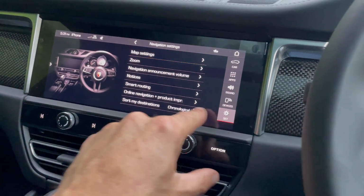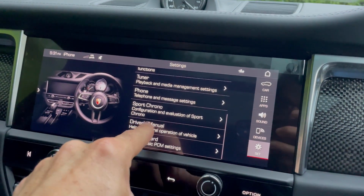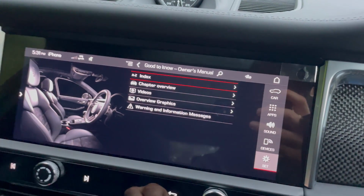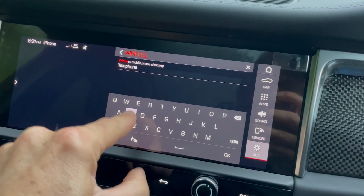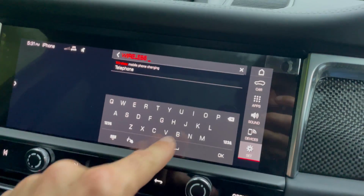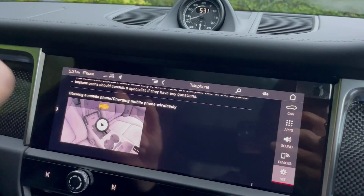My favorite thing though is the built-in owner's manual. So yes, there is one in the glove box, but believe it or not, this says look at the digital one, because not everything's in there. So you can very quickly search for stuff, and there'll be a lot of stuff you might want to find out. Like I just wanted to check where the wireless charging port was, so I just searched in here. That should do it. There we go, mobile phone charging. All you need to know.